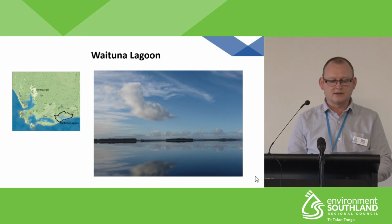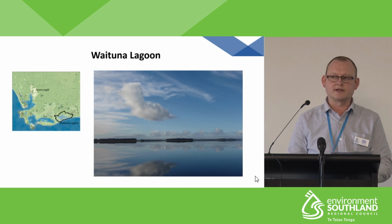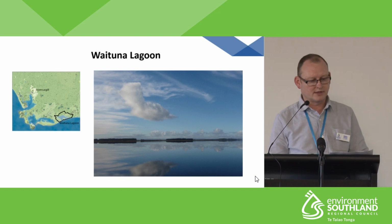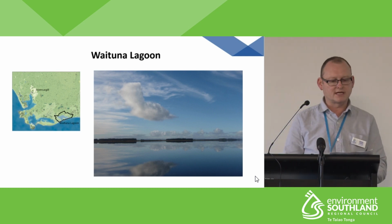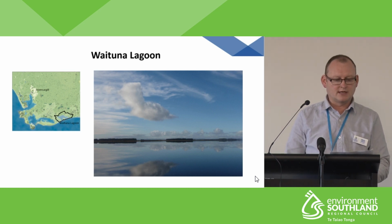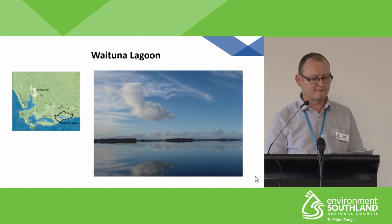Now, in a healthy state, the lagoon should be dominated by aquatic macrophytes such as rupia. To manage the lagoon to maintain healthy rupia, it's crucial that the lagoon is not open to the sea for extended periods, as saltwater can compromise the growing conditions. A closed lagoon, however, can compromise the drainage to the surrounding farmland.